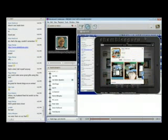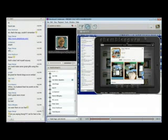Photo Table, which I've just been using, there's the app, and it's not free. Oh, if you notice, that says Photo Table Lite.